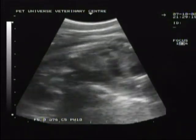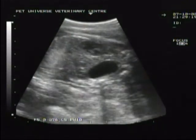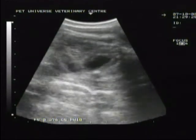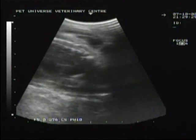Moving towards the back, you can see the ribs change into the abdomen, from the chest to the abdomen, and the black hole there is the bladder, so we've drunk lots and lots of fluids recently. So there you go, you can see the spine coming in and out of the view, and we'll follow on towards the tail, which is right there.